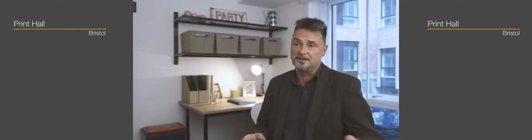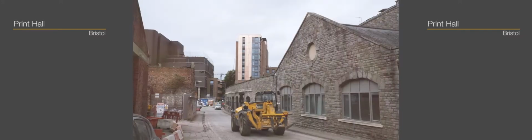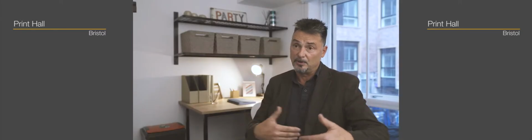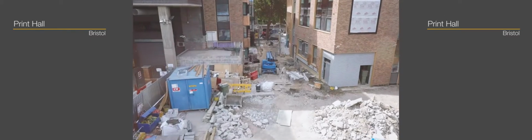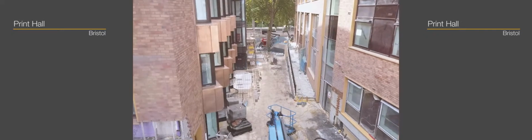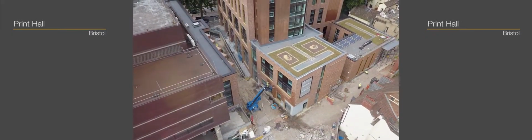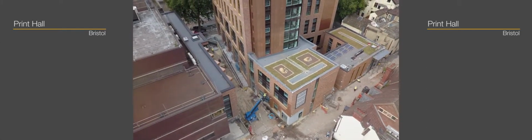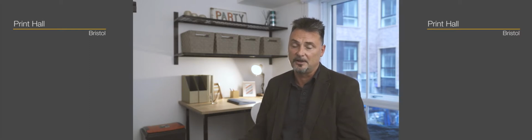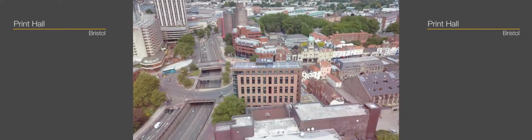We've actually reinstated a historic street, Jacob Street, that ran east-west until they built Temple Way and severed that connection. And the print hall that was demolished to make way for this building was another barrier to that east-west connection. So by reinstating that, we've actually created a street for the first time in a city, which is quite something. I'm looking forward to walking along that street and seeing people walking along that street and actually using a new piece of infrastructure that we've created, and that's fundamental to the project. It's an integrated piece of the town centre now.